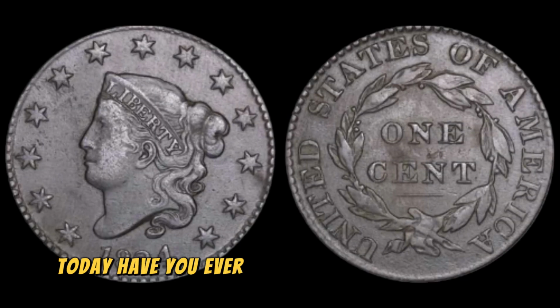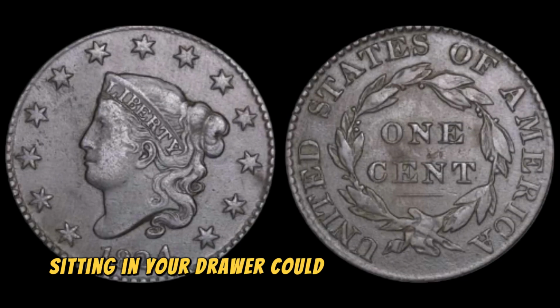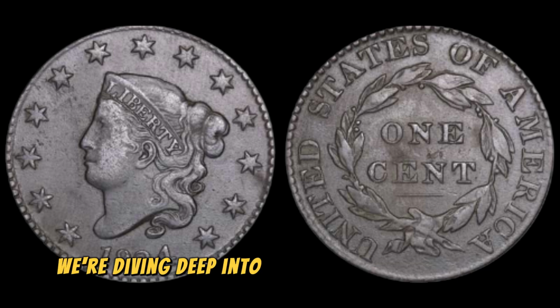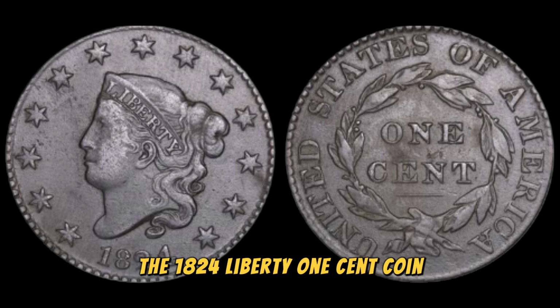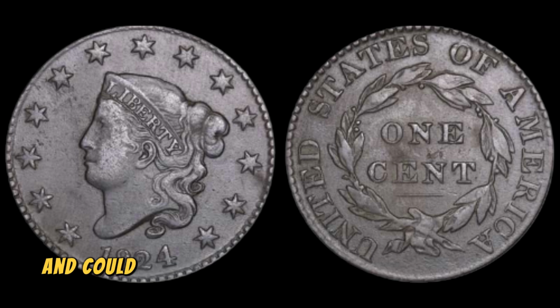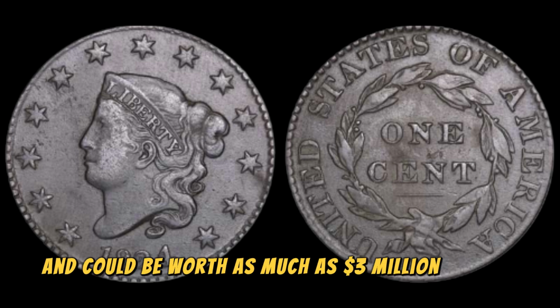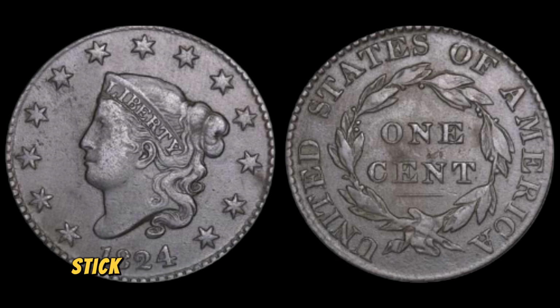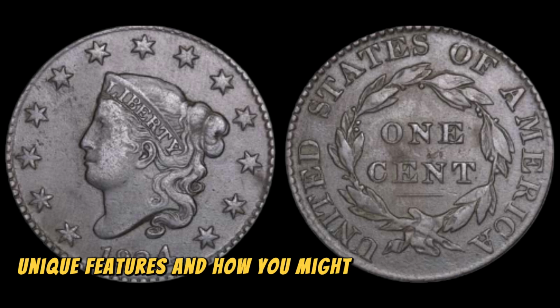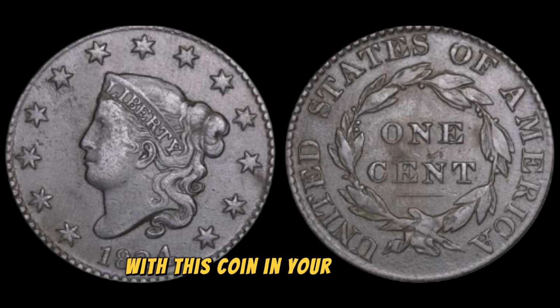Today, have you ever wondered if that old penny sitting in your drawer could be worth a fortune? Well, buckle up, because today we're diving deep into the fascinating world of one of the most iconic coins in American history, the 1824 Liberty 1-cent coin. This rare and valuable penny could be hiding in plain sight and could be worth as much as $3 million in today's market. Stick around as we uncover its rich history, unique features, and how you might just hit the jackpot with this coin in your collection.